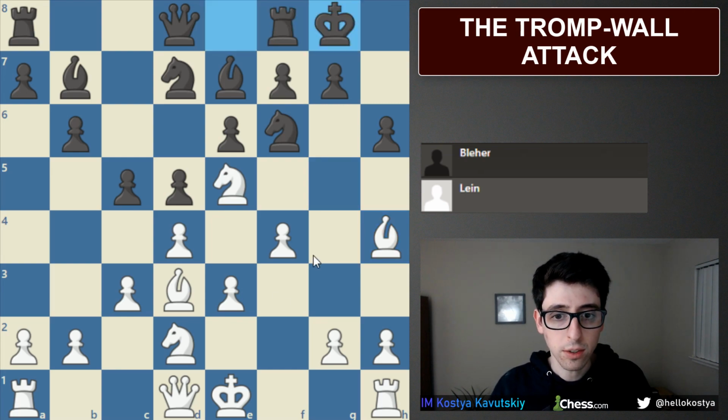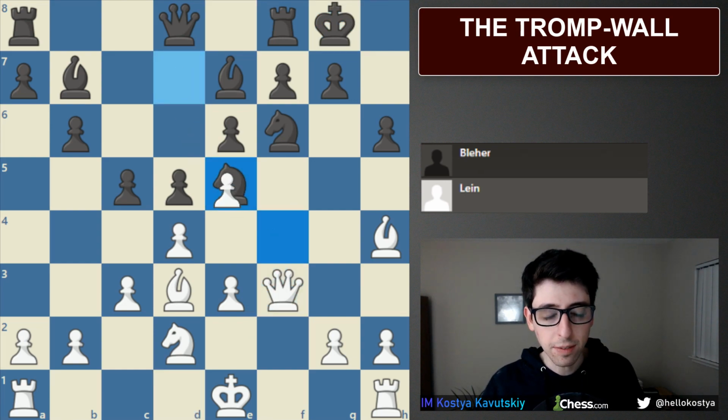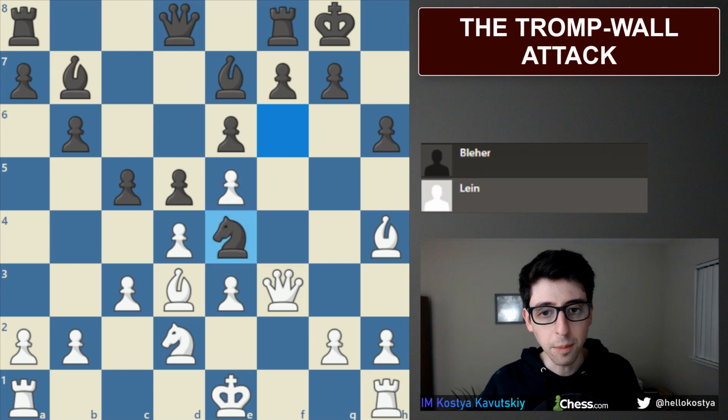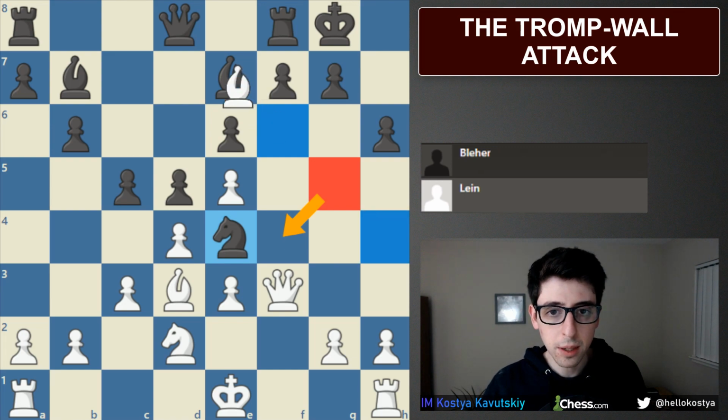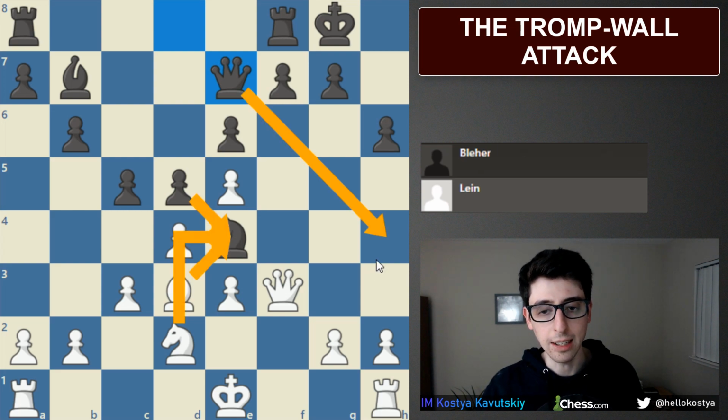And here after castles, if White makes the kind of typical move queen to f3, well, now Black is able to get away with knight takes e5, f takes e5, and knight e4. And the difference here is that our bishop on g5 doesn't have this key f4 square. So White would have to play bishop takes e7, queen takes e7, but then we're back to this line where we can't take twice on e4 because of queen h4 check at the end.